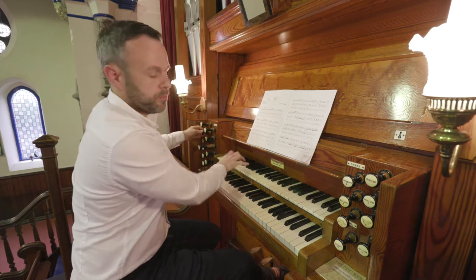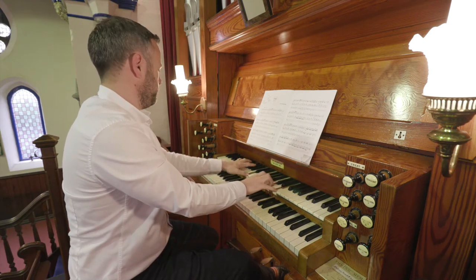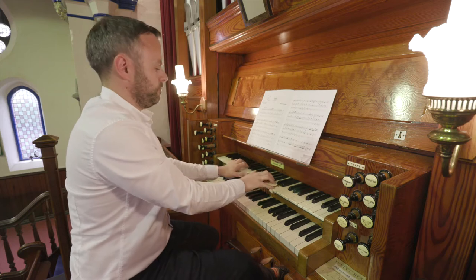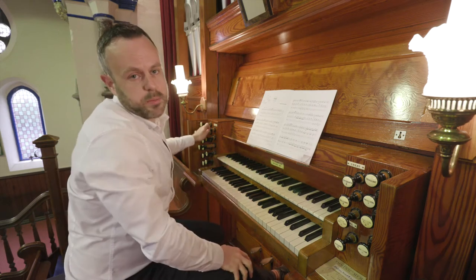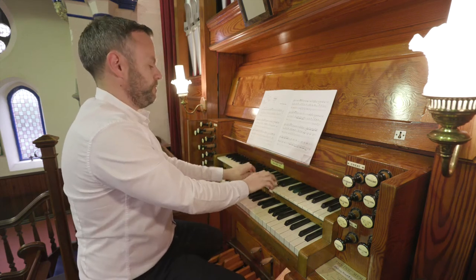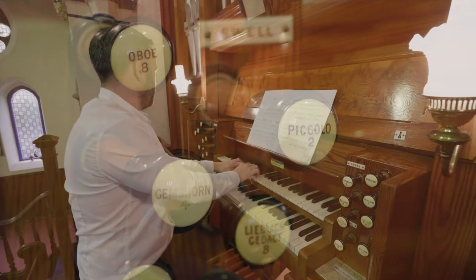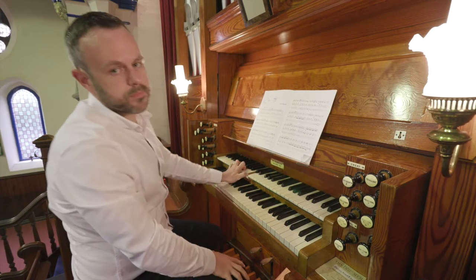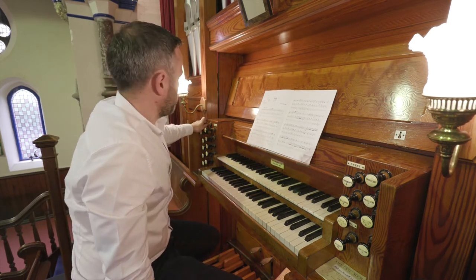And with the gemshorn, and to complete the chorus with the 2-foot piccolo. There's one reed on this organ, and that's just the oboe.